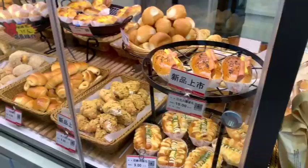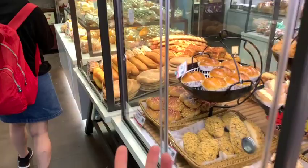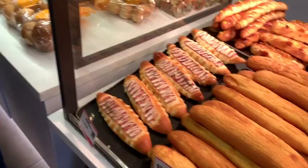The last stop on the tour is a bakery. Oh my goodness. If there was a time that smell-o-vision could exist, it would be now. The smell in here is insane. So good. Buttery, sweet. And just the golden brown of everything. This, it just looks so inviting. This is what dreams are made of.